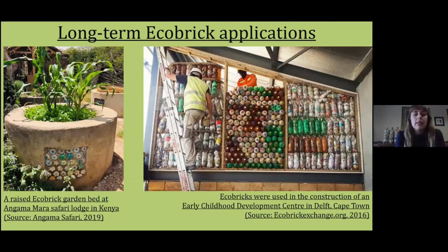In 2016, Ian Domasa, who is a South African architect, landscaper, and the co-founder of the Ecobrick Exchange, an NGO based in South Africa that works with communities to develop communities through Ecobrick building, was commissioned by the Angamara Luxury Safari Lodge in Kenya to create a vegetable garden. During his time there, he introduced the Ecobrick to the lodge staff, who embraced the concept and collected plastic waste from the lodge's kitchen. Guided by Domasa, who has extensive experience in creating Ecobrick structures, the staff built multiple raised garden beds in the vegetable garden.